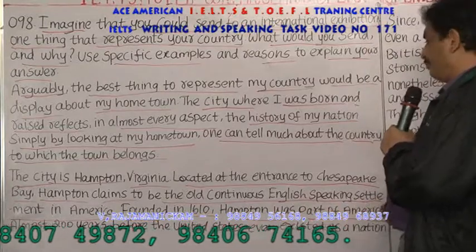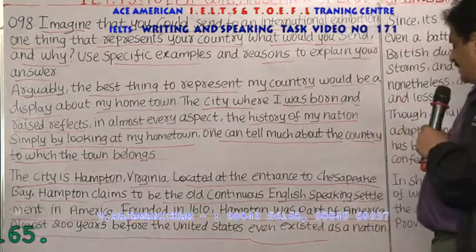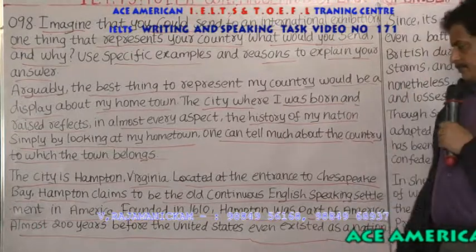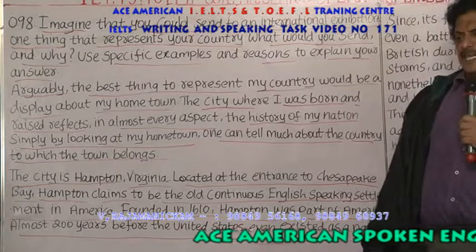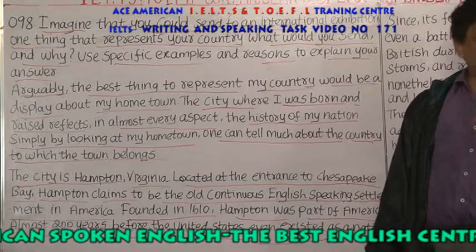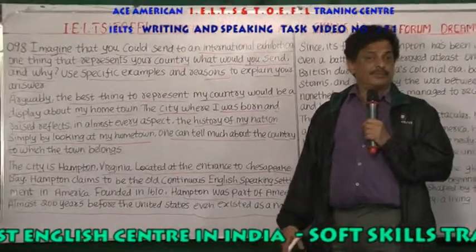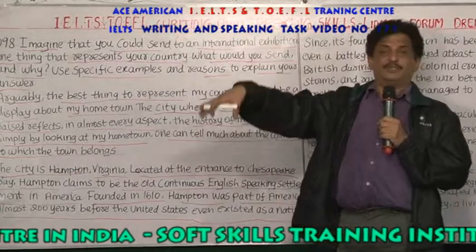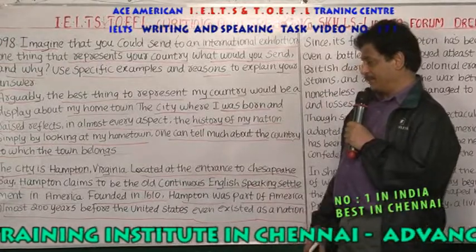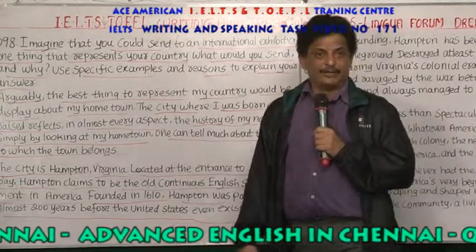Hampton was part of America almost 200 years before the United States even existed as a nation. America became the United States in 1776 when it got its independence, and America, democracy and all this, by Washington. America has been founded. Before that, 200 years before 1776, this Hampton town was part of America, even 200 years before America was unified.